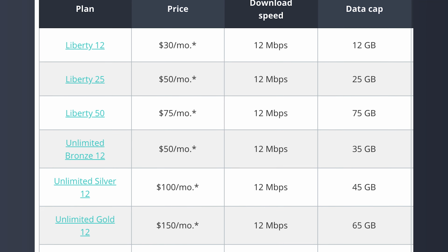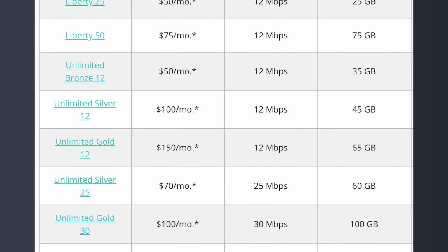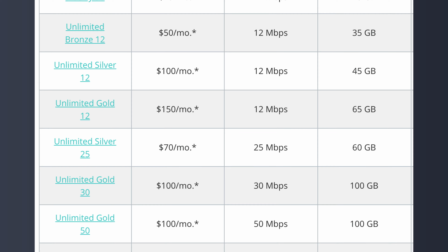All right, if you're still awake, because that was a lot of numbers, I've got one more point on data caps to make, but it is a pretty important one. Let's zoom in for a moment on Viasat's plans. You'll notice that many of them are unironically named the unlimited something plan. That unlimited is referring to the plan's data allowance. But don't let it fool you.